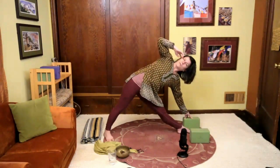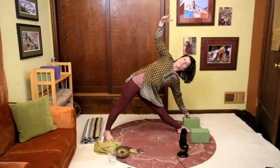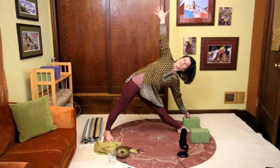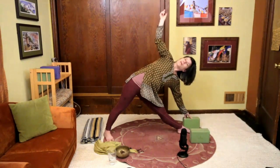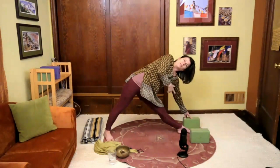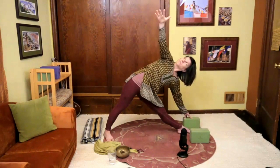This is called triangle pose. And then as you raise your left thumb and your left arm up, you can gaze up towards your thumb. But here's the interesting thing. Put your mind on your right heel, right? So here's the inhale.